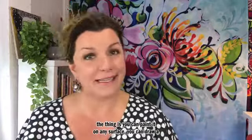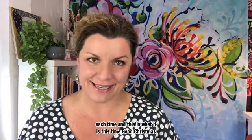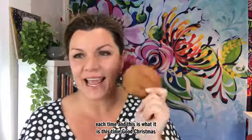But the thing is, you can paint on any surface. You can draw a circle and paint within the circle if you want to. You can mask off the circle. You can just do it as a square. You don't have to do it exactly the way I'm doing it. I'm sort of just using up the supplies that I have available and doing something slightly different to keep your interest each time. And this is what it is this time.